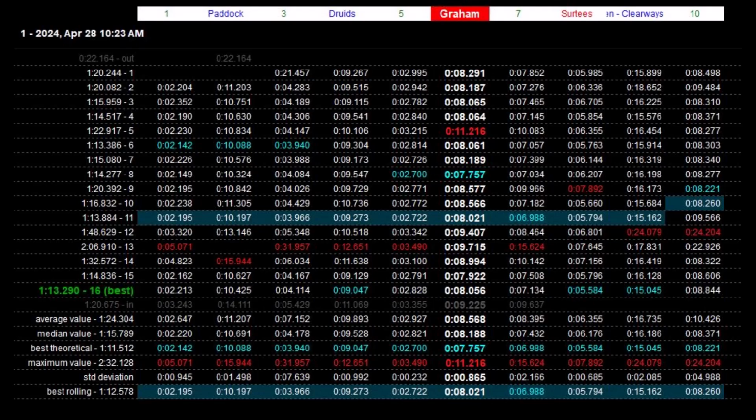Here are my qualifying results. So it's laps down the left and sort of mini sectors across the top. You can see we did 16 laps. Seemingly the last lap was my best, but that was the lap that ended with a red flag, and I don't think it was allowed. I think that was a disallowed lap.